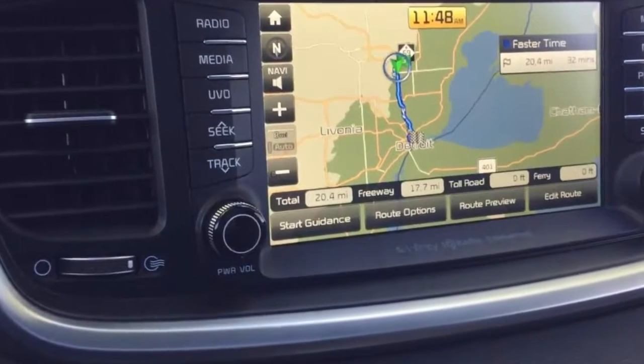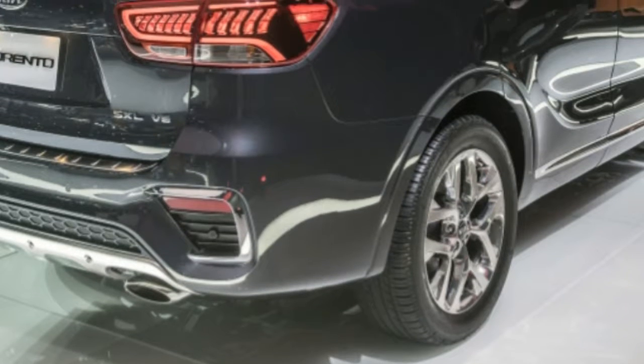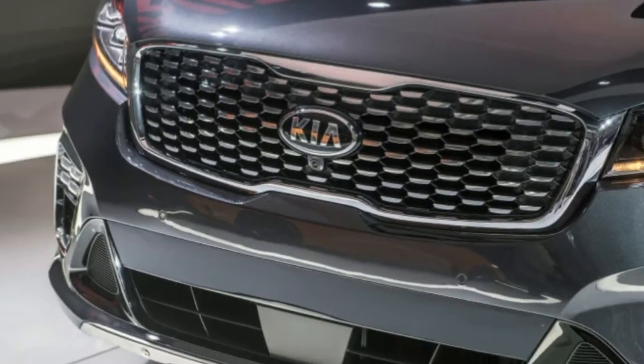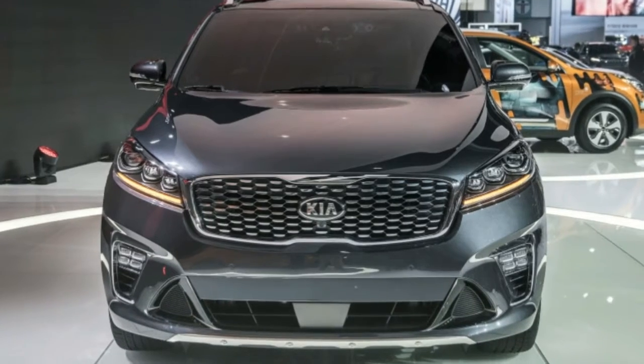The interior gets a new steering wheel, new shifter knob, altered air vents and revised gauges. The SX and SXL range-topping trims can now be outfitted with mahogany and terracotta nappa leather interior, respectively.